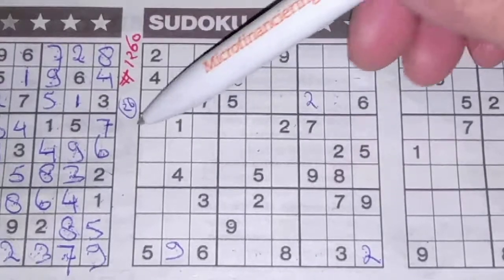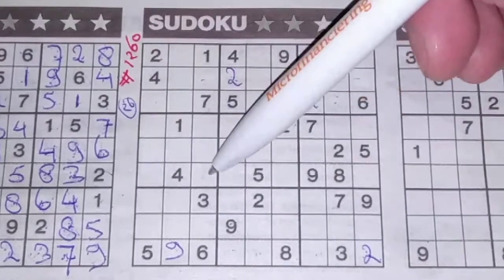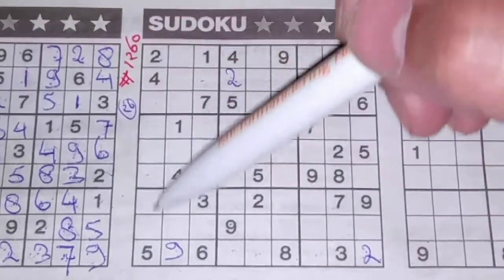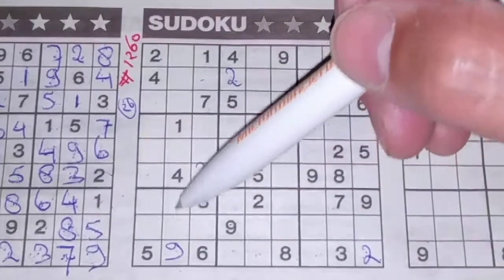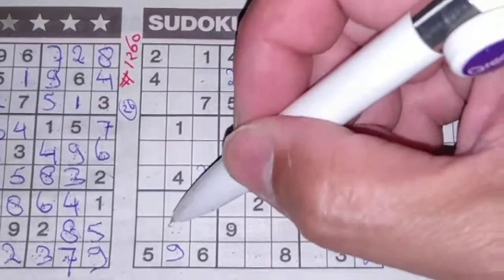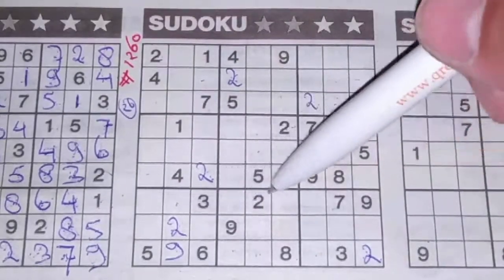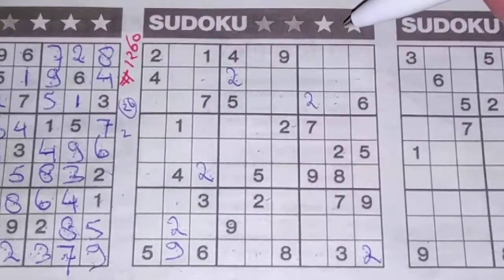2 in this row, 2 in the middle row, so in the row below, the only places for the 2 should be here or there. We see here 2, no 2 there, 2 should be here. 2 in the first column, 2 in the third column, from the column between, the only places for the 2 should be here or there. We see here 2, no 2 there, 2 should be here. And all the 2s are used, I can see, yes.